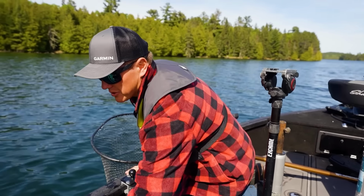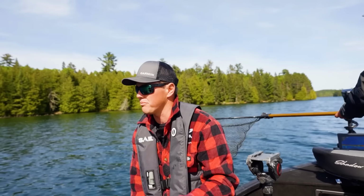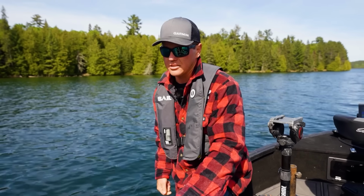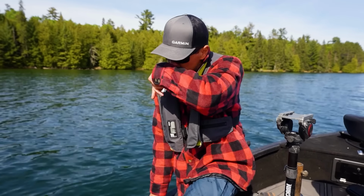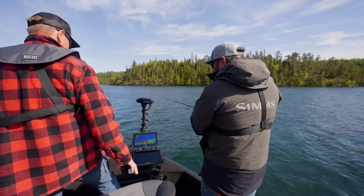But we'll keep cruising the bay, and like Johnny talked about in the morning, you find the warm water, you find the bait. It's just so key in the springtime, and it's a special window when you can get the lake trout shallow like this. I think it's more to the left, isn't it?